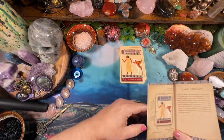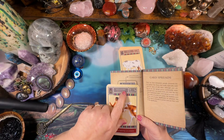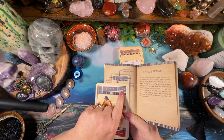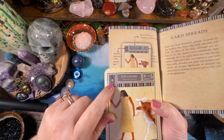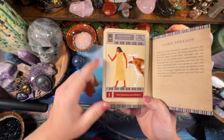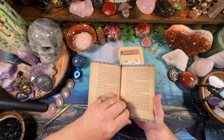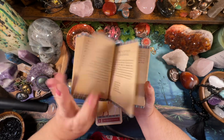So, this part is the name of the decan and the translation of the decan name. And then this is the hieroglyphics. This is what the Egyptian depiction of the god is. This is the first decan, and this is what it means. And there are spreads in here also, some really cool spreads, actually. And it even talks about a ritual to invoke the decans, how you can do that.